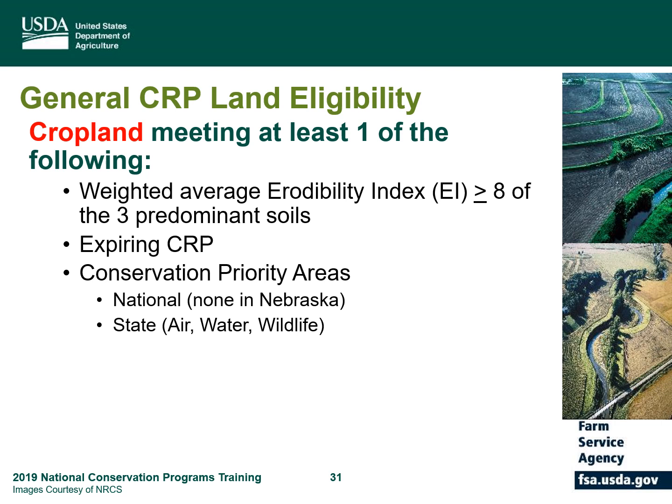So we're going to talk about general CRP land eligibility. General signup does look at land a little differently than a continuous CRP signup does. In order to be eligible for general signup, cropland must meet at least one of the following. The weighted average erodibility index must be greater than 8 of the 3 top predominant soils. It could be expiring CRP, which means it's going to be expiring in next year. It would be expiring September 30th of 2021 and would be starting 10-1 of 2021. Any land that's in a conservation priority area. Currently, Nebraska has water and wildlife quality zones that if that ground is located in those areas, it would automatically be eligible for general signup.